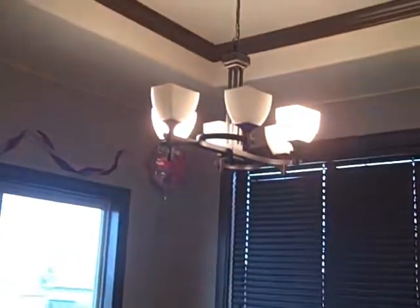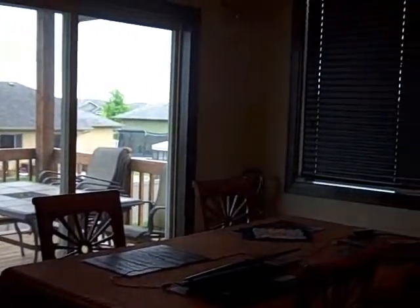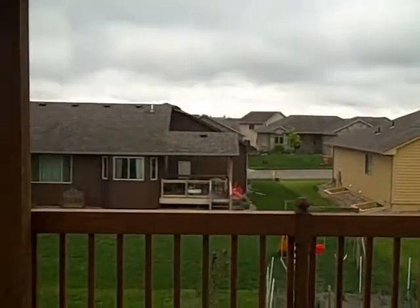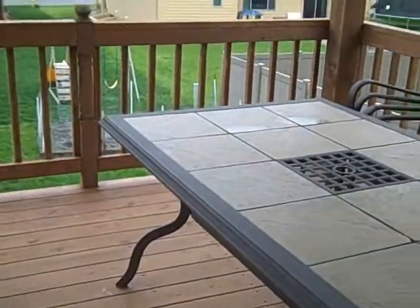The dining area has the box ceiling with the finishing woodwork, pendant lighting, and a double window. There are sliders to a large and spacious covered deck, protecting you from the elements and overlooking your backyard.